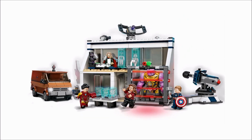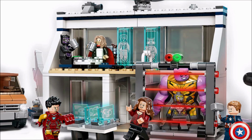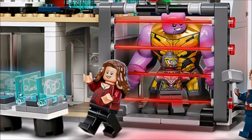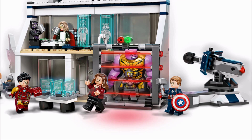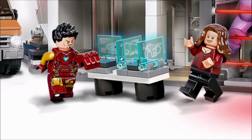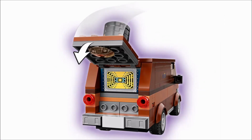And then the actual build is pretty great as well. I love that we get Ant-Man's van within this. We also get some great little details within the actual build, which is really cool to see. And I just love the idea that they lock away Thanos here, so the Avengers do win in this fight without having to make any sacrifices. So pretty cool right here within the actual set, kind of a bit of an alternate ending LEGO style. So I do like that quite a bit as well, and it's just a very well done set.